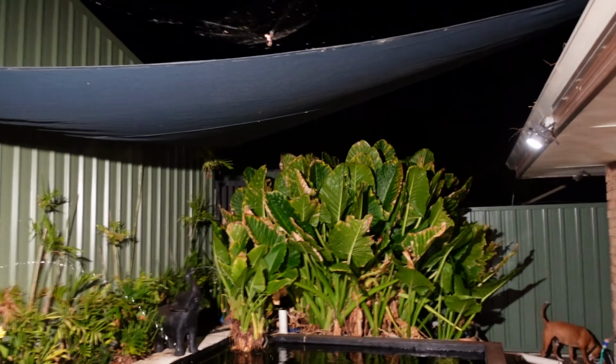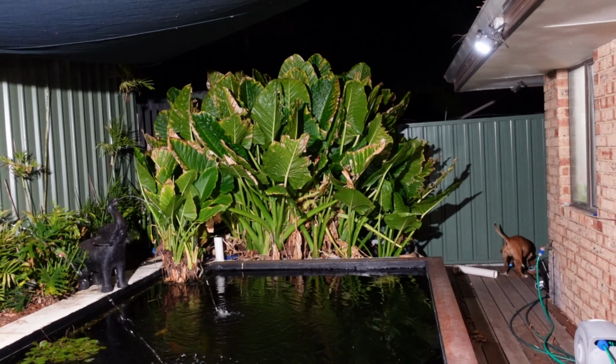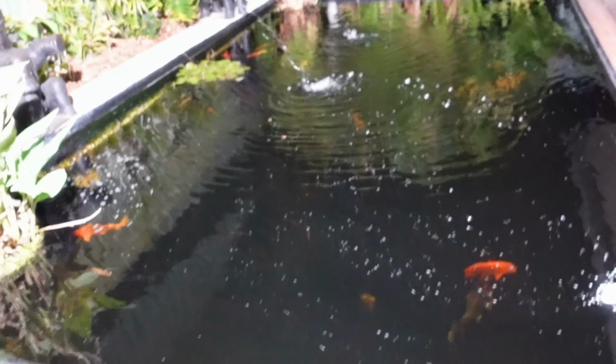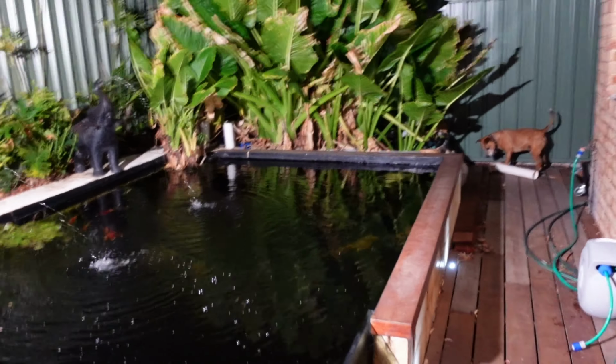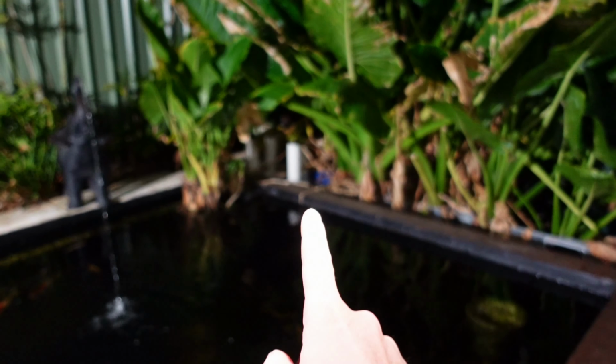It's insane. That's basically my filtration for my koi pond, is the plant. There is media in the filter, but I think at this stage the elephant ear is what's keeping the water clean. It runs completely on air. There are no mechanical filters in there. In here, if you look, there's some pipes there.